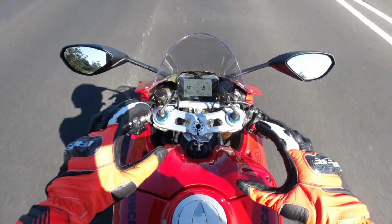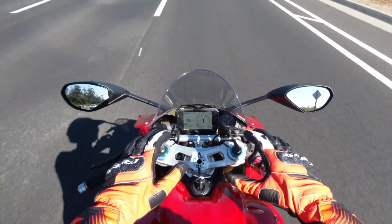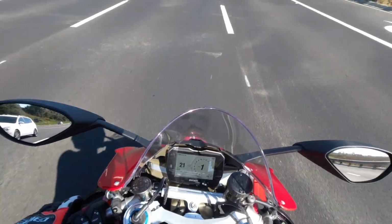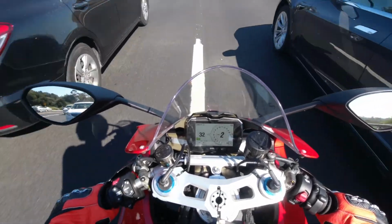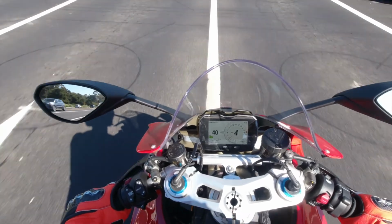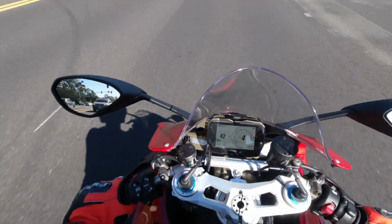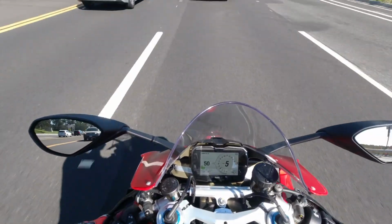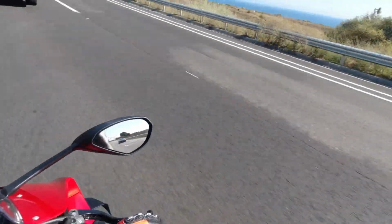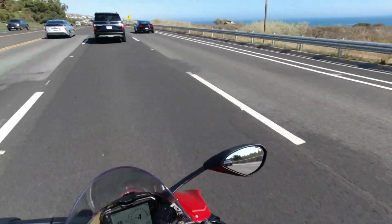But those downshifts, look how smooth they are. No hands on the wheel. On the handlebars. The auto blip system is so dope, and then the upshifts are just so smooth. Such an amazing view. Such perfect weather today too.